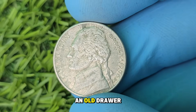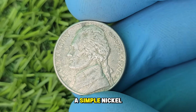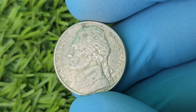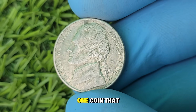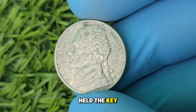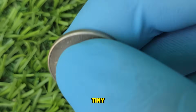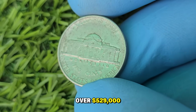Imagine reaching into an old drawer, a dusty jar of forgotten change, and pulling out a simple nickel, tarnished, overlooked, and ordinary. But wait, what if that one coin, that single 1996-P Monticello Jefferson nickel, held the key to a fortune? What if that tiny 5-cent piece was secretly worth over $529,000?